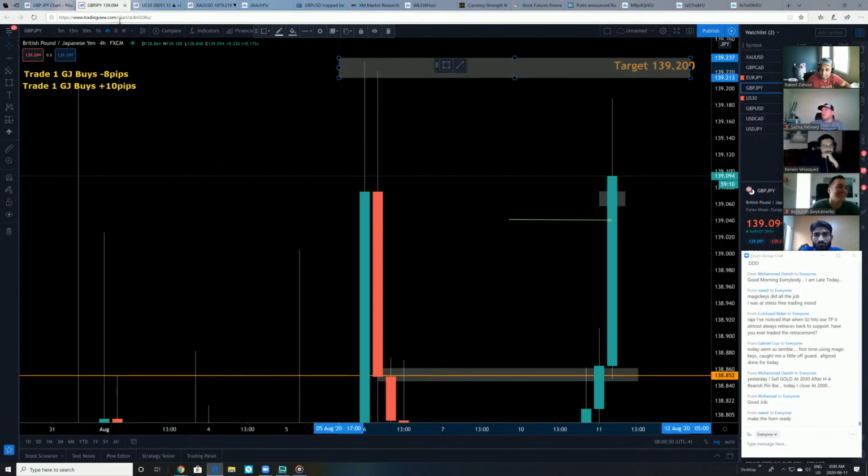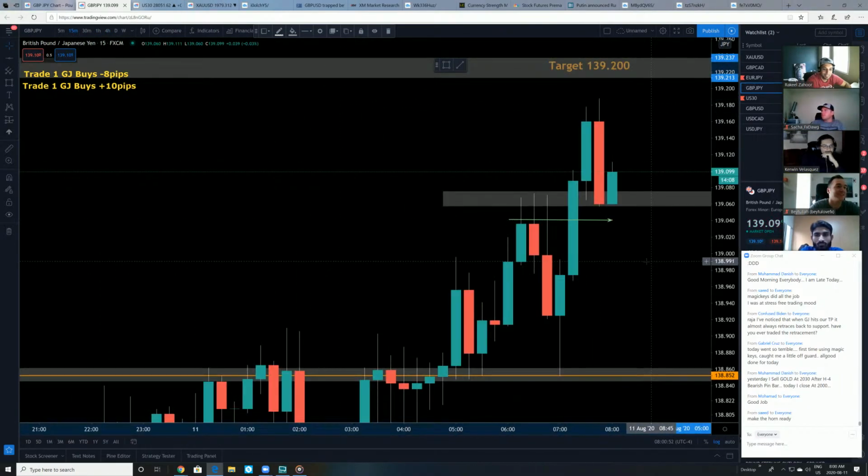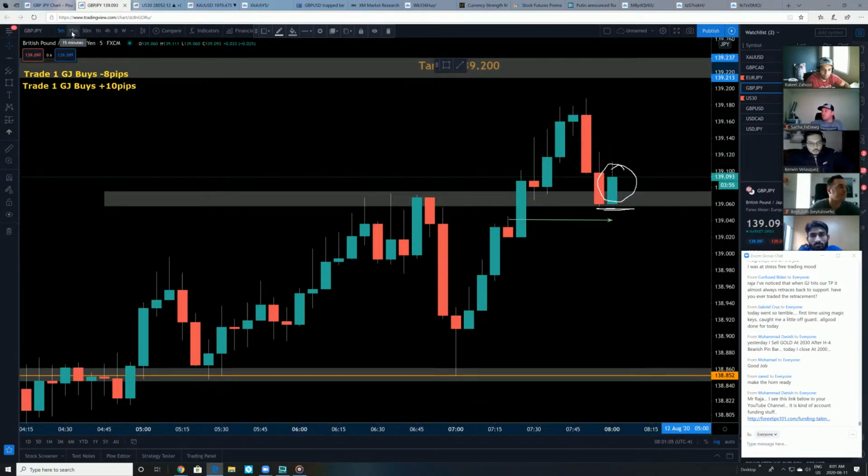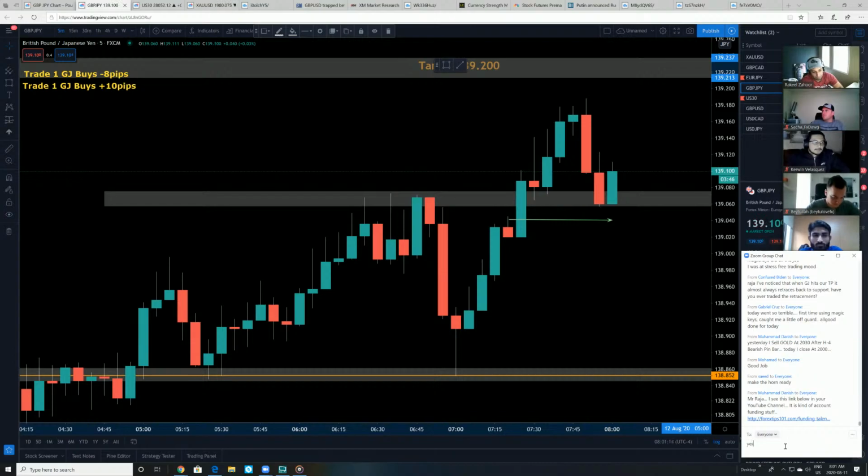So I'll look to take a buy if we get a 5-minute candle that breaks up, but I need a rejection from the downside first. To be honest, I don't like this candle because there's no sort of rejection there. I would like a tap into this zone, because this candle may just push all the way up without any wick, and then you just miss the trade.